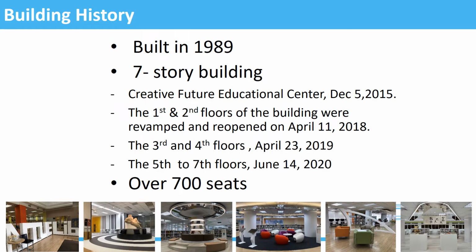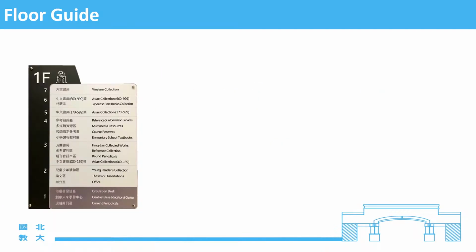The library building was established in 1989. The first to seventh floor were revamped and reopened on June 14, 2020. It's a 7-story building with over 700 seats. There's a floor guide next to the elevator for you to consult. Let's take a quick look at each floor.